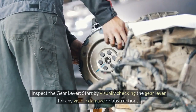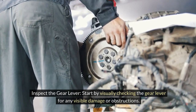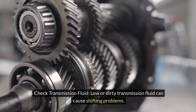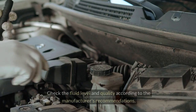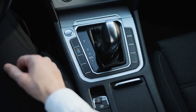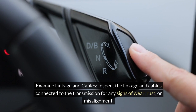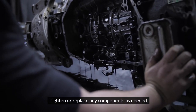1. Inspect the gear lever. Start by visually checking the gear lever for any visible damage or obstructions. Ensure it moves smoothly between gears. 2. Check transmission fluid. Low or dirty transmission fluid can cause shifting problems. Check the fluid level and quality according to the manufacturer's recommendations. 3. Examine linkage and cables. Inspect the linkage and cables connected to the transmission for any signs of wear, rust, or misalignment. Tighten or replace any components as needed.